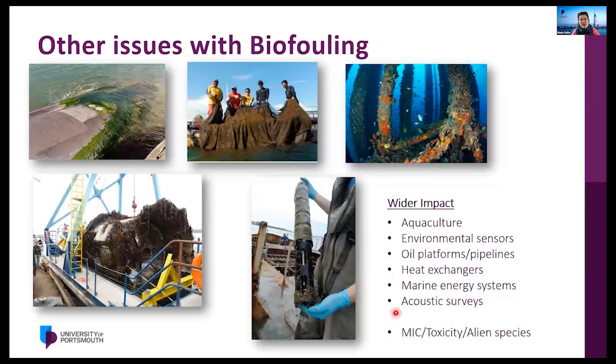And also, don't forget microbially induced corrosion, which is largely impacting platforms such as in the oil industry. Let's also talk about the toxicity that comes from current and past anti-fouling technologies, specifically TBT, which used to be known as the worst chemical ever introduced in the environment, and it was banned completely in 2008. And then you have the translocation of alien species from port to port within the shipping industry. So these are all issues that have to be combated.